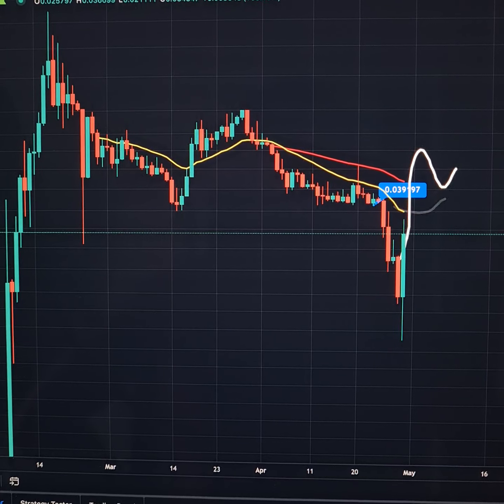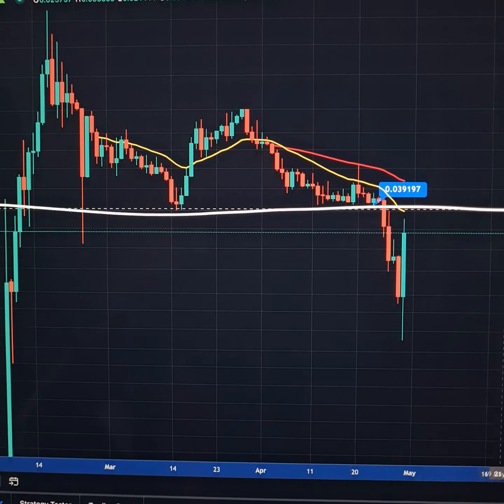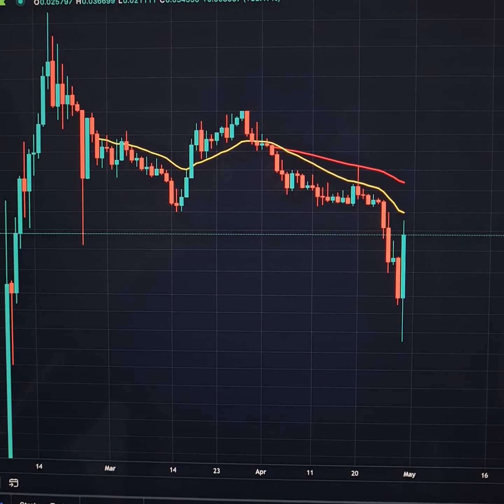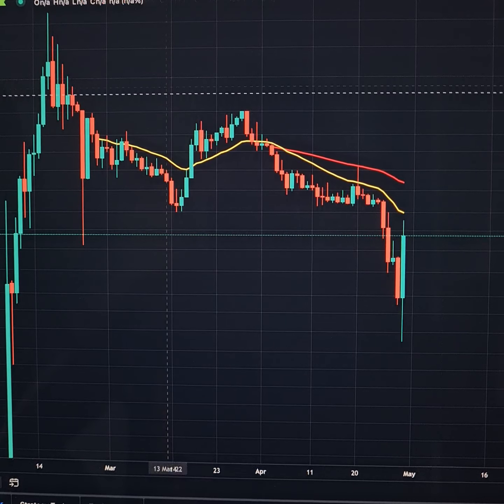All right, but we do need to keep an eye on Bitcoin. We do need to bear in mind this resistance above us is very strong. The daily 20 is very strong. It was previous support, and now we've turned it to resistance.